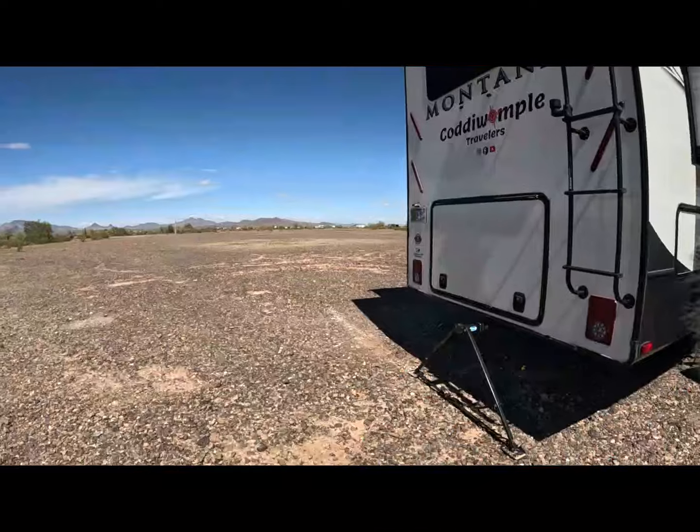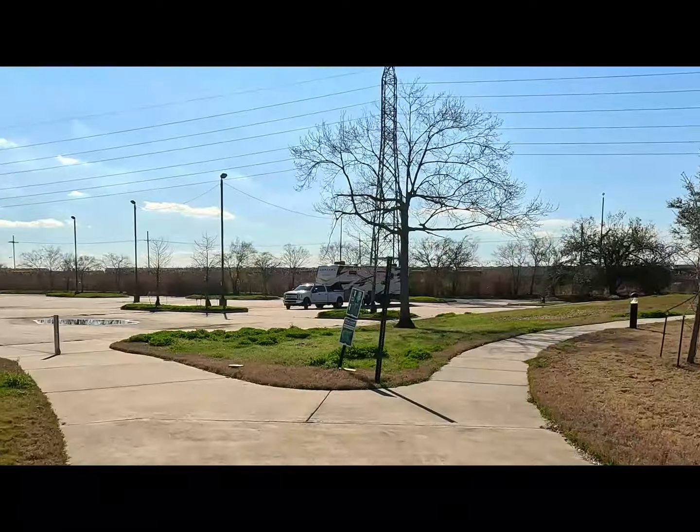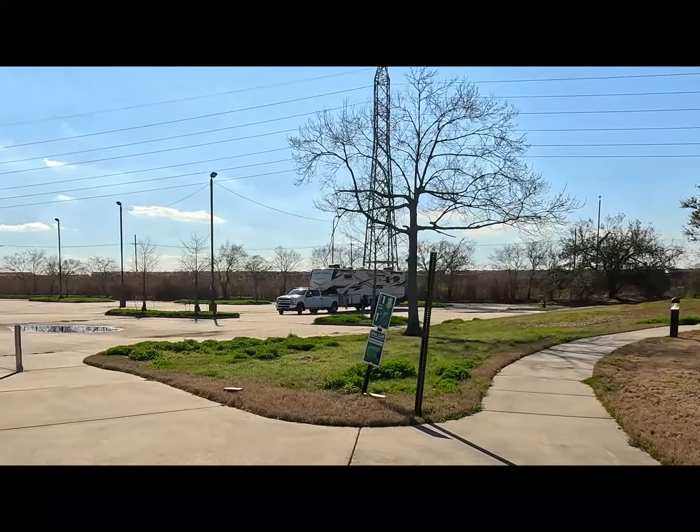Do you like to boondock? We're right now out in Quartzsite, wide open land, 11,000 acres of nothing. Maybe this is your style. Maybe it's not. Maybe your style might be using the Harvest Host system. We love staying at Harvest Host, and some of those you can stay for a couple of nights. You might like staying in a Cracker Barrel parking lot.